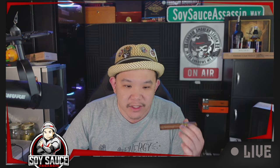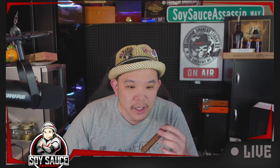So, here we go. This particular one is a 5x50 Robusto. The wrapper is Habano, but I don't think it's Honduran Habano. So let's see if they say anything about the Habano. The binder and filler is Honduran. Okay, let's see what the wrapper leaf is.